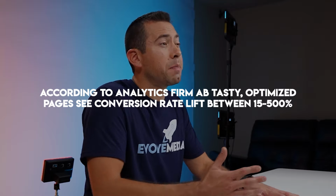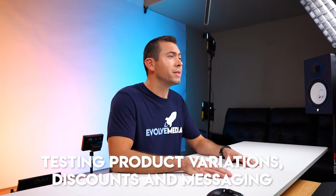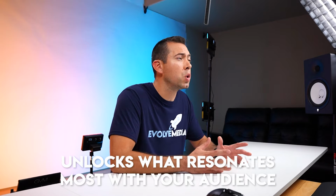Leading Amazon sellers adopt a persistent testing mindset. They A/B test elements like copy, keywords, images, and pricing to squeeze higher performance from each listing. They're also testing different video ads to see which one is going to give them the best click-through rate and cost per click. According to analytics firm A/B Tasty, optimized pages see conversion rate lift between 15 to 500%. I know that's a big range, but either way, you're going to see a conversion rate lift when you're messing around with A/B testing. Testing product variations, discounts, and messaging unlocks what resonates most with your audience. When layered with qualitative insights from focus groups and interviews, A/B testing provides complete intelligence to maximize conversions. A culture focused on iteration and improvement will always outflank sellers who rest on their laurels. Testing discipline is the hidden weapon to unlock untapped potential.